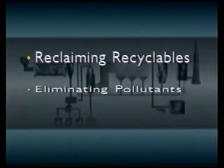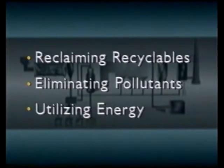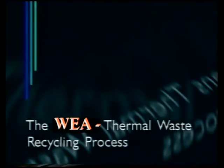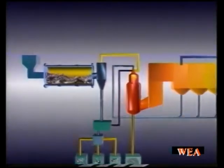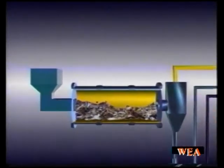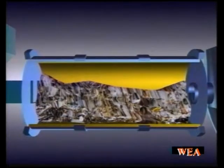Reclaiming recyclables, eliminating pollutants, utilizing energy. Thermal waste recycling process. The recycling system makes use of the material left behind in the recycling process. It converts this residual waste, industrial trash, bulky refuse and sewage into reusable products, producing electricity and remote delivery heat in the bargain. First stop, the conversion drum.